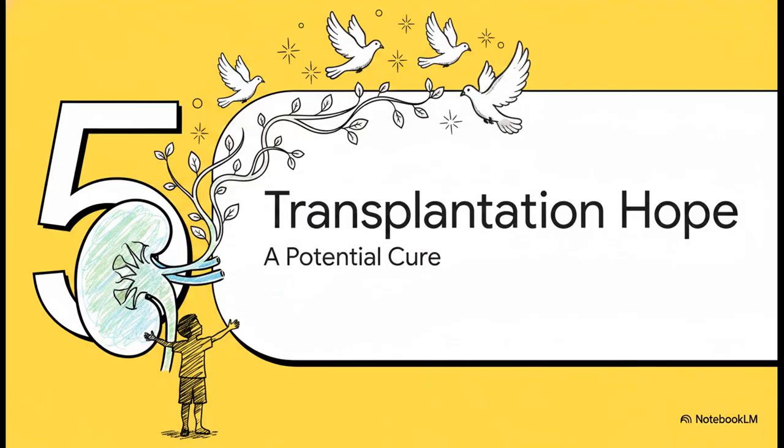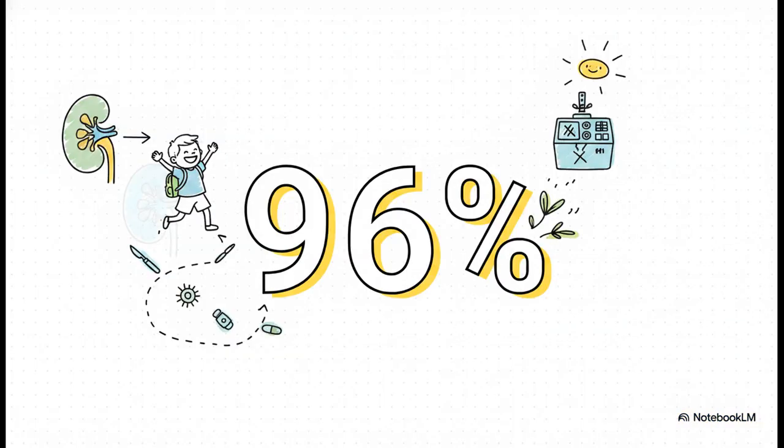Finally, Section 5, the hope of transplantation. Look, dialysis preserves life, absolutely, but it is not a cure. It demands major, exhausting lifestyle alterations. Transplantation is the ultimate goal. 96%. That is the 1-year graft survival rate for living donor kidneys in pediatric patients. I mean, what an incredibly powerful statistic, right?